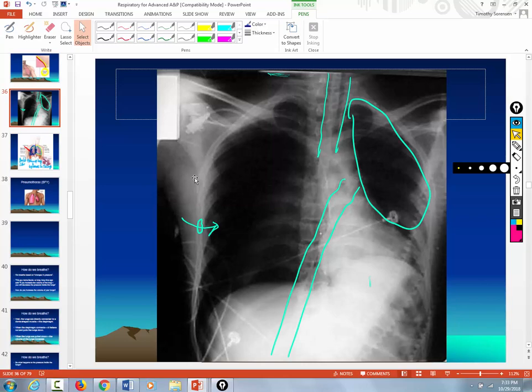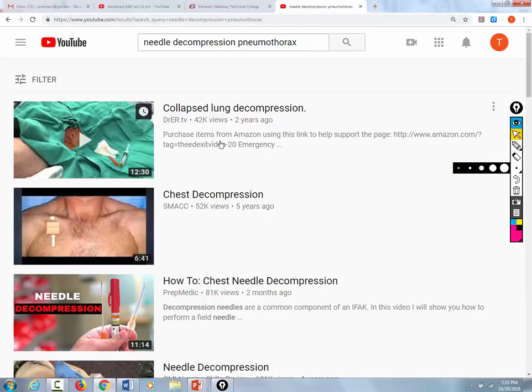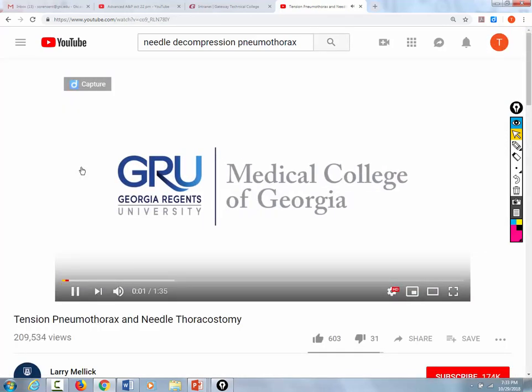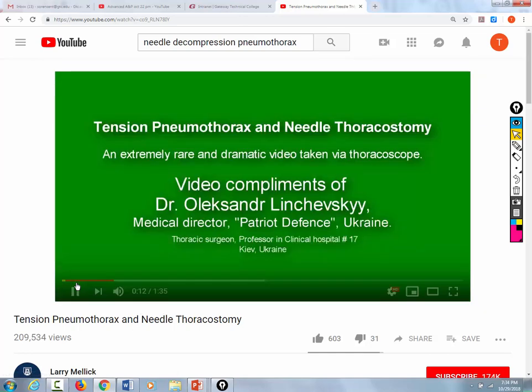So what they do initially, like in the emergency room, is they'll block up the hole, and then they do what's called a needle decompression. So watch. You said needle decompression? A needle decompression. So this is an actual needle decompression performed by a doctor in the Soviet Union. So I will interpret for you.